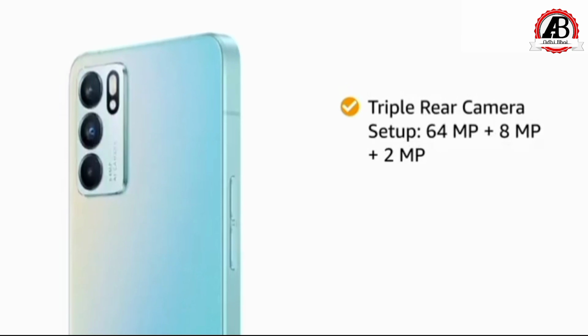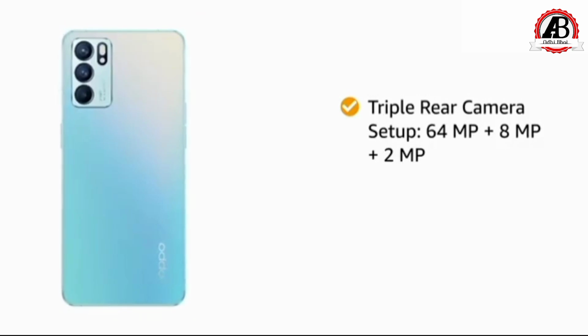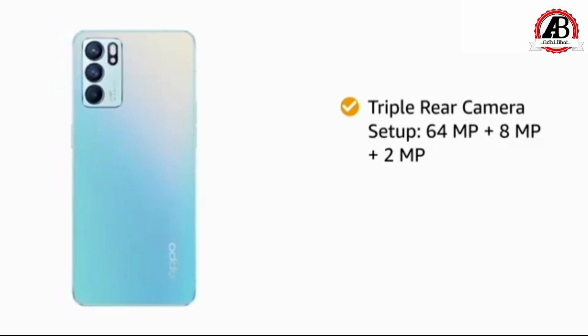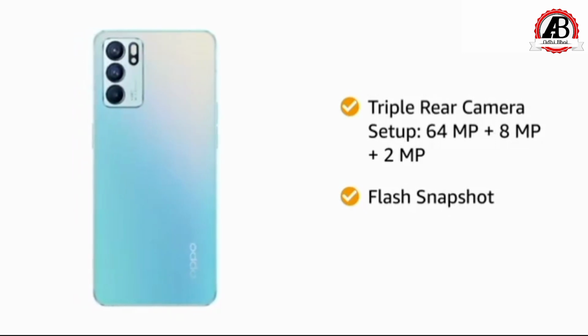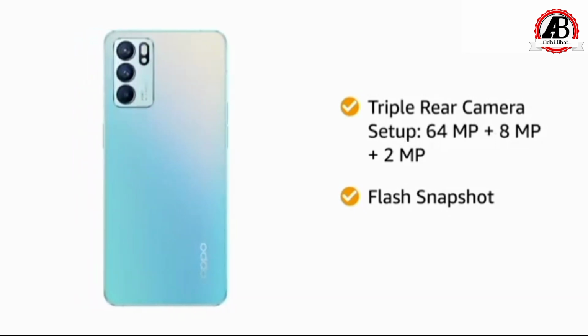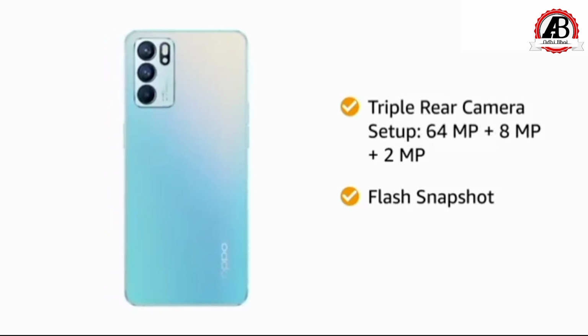With the flash snapshot powered by Oppo exclusive image clear engine and color temperature sensor, the smartphone can automatically focus as soon as you kickstart the camera. You can take beautiful selfies using the 32 megapixel front camera. The smartphone runs on Android 11 OS.